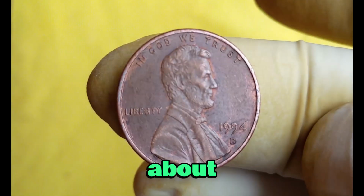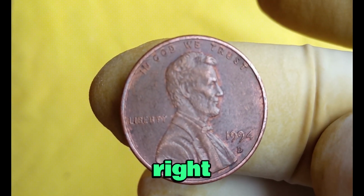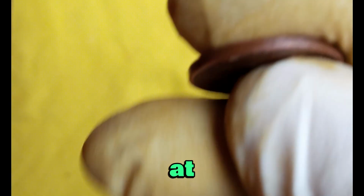Today's episode is all about a small copper-colored coin that might be sitting right in your pocket, purse, or coin jar at home.